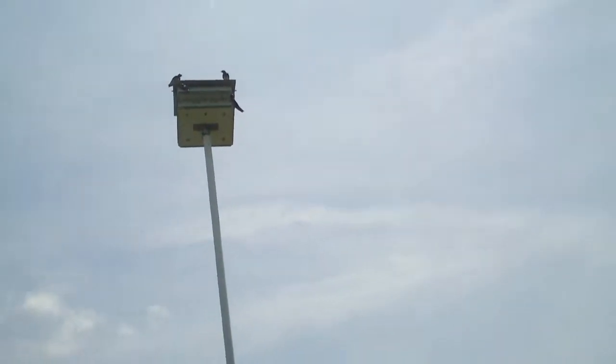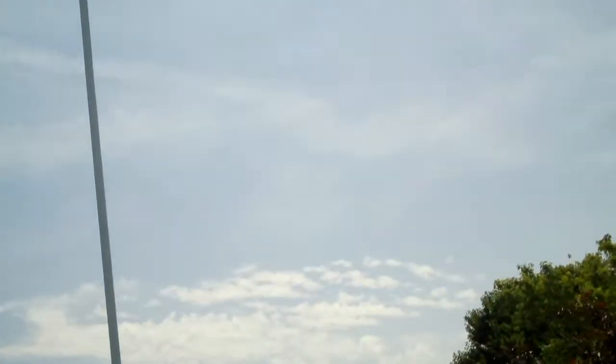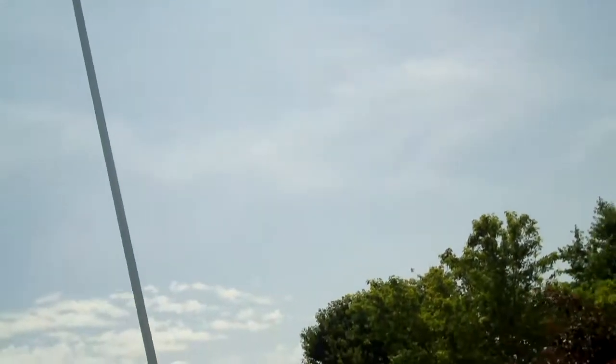They're real beautiful birds. And I tell you, I miss them when they go. You get used to hearing them out here. Then all of a sudden they're gone.